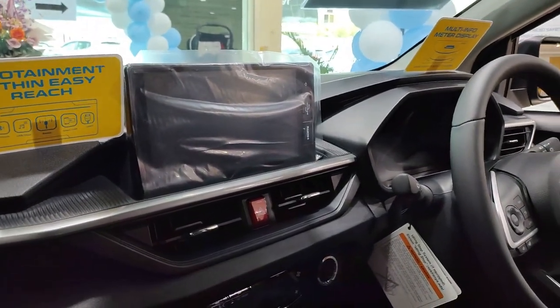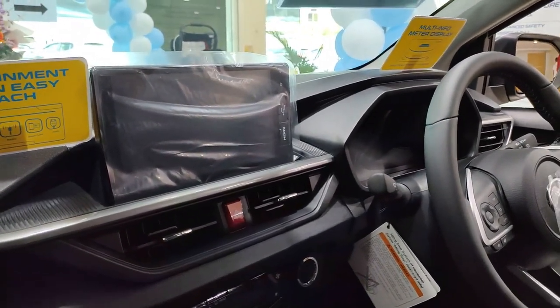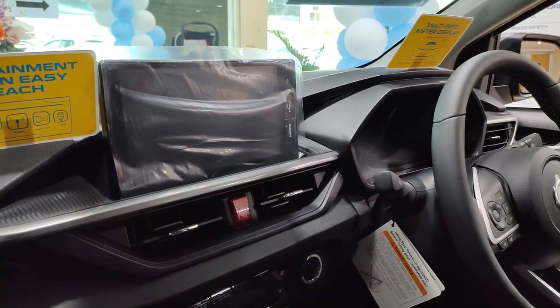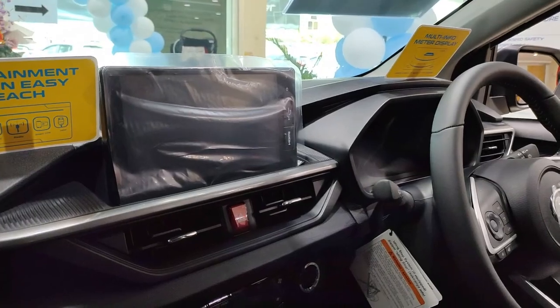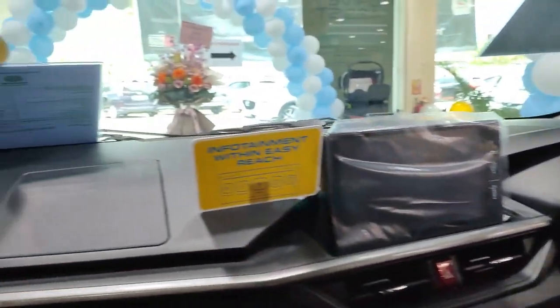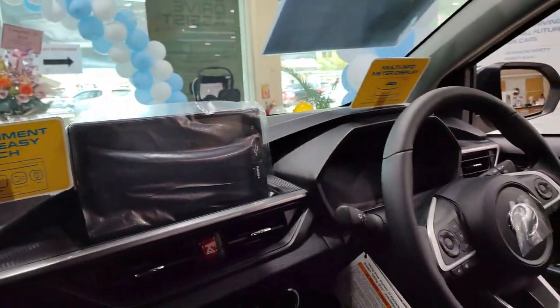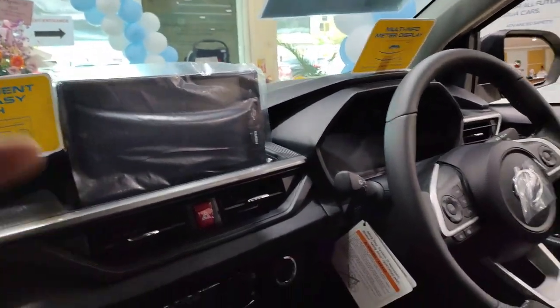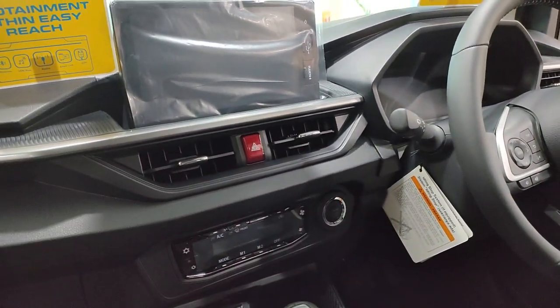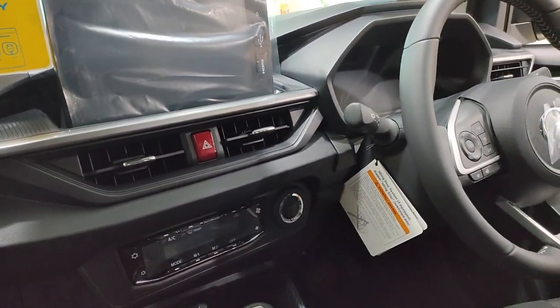It has a Perodua connecting system, which is fine, a bit of a hassle, but most people, even in more expensive cars, will not use this system as well. So you're just better off using your normal phone attached to the mirror. But you can connect it, and it does have voice control connected to Google search and stuff like that. So if you want to do it, you can do it.